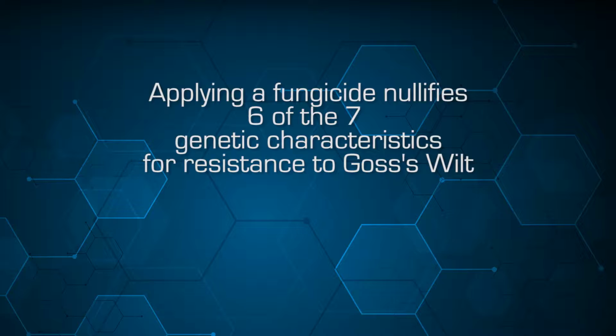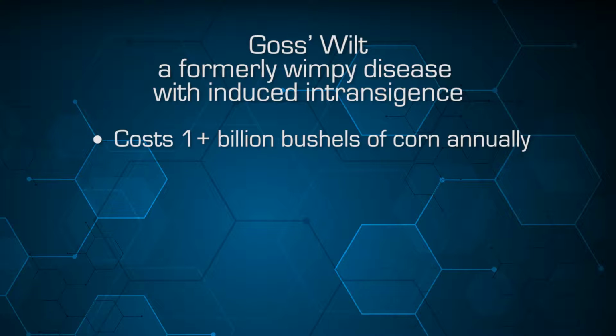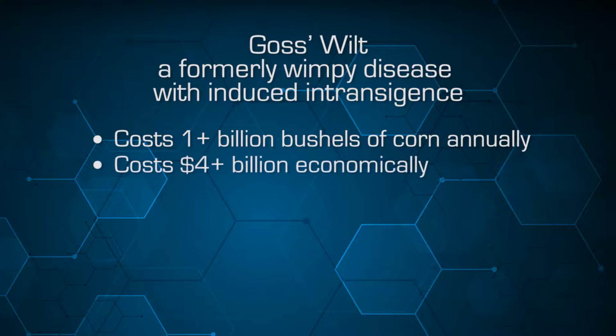When we apply that fungicide, you nullify 6 of the 7 genetic characteristics for resistance to Goss's wilt. So we provide a more susceptible plant, we change the environment favorable for the pathogen, and we have a more pathogenic and increased virulence in our bacterial pathogen. Goss's wilt was formerly considered a very wimpy disease. We now see it with that induced intransigence, so that it costs us 1+ billion bushels of corn annually in the Midwest anytime we have a favorable environment for this disease to express it.